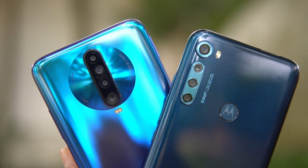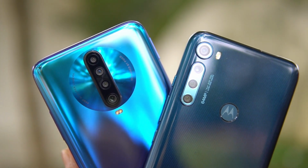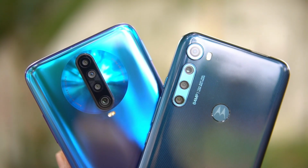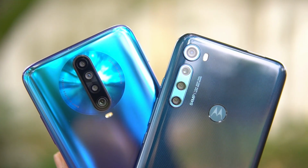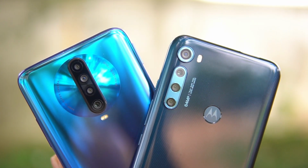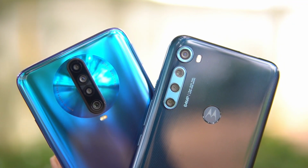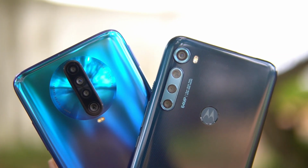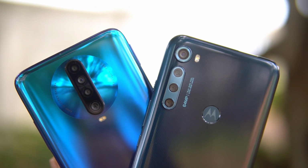So summing up, you could see that Moto has pulled a real winner in the form of One Fusion Plus with good camera hardware. The Moto One Fusion Plus isn't a perfect camera and it still needs a bit of fine tuning, especially for edge detection and also the video quality. Poco X2 has been one of the best camera smartphones below the 20k price segment for quite some time, and now we have a really good camera device in the form of Fusion Plus.